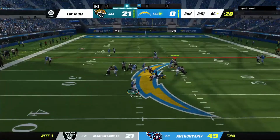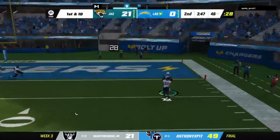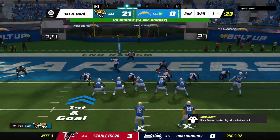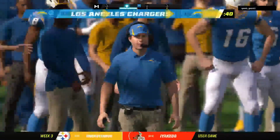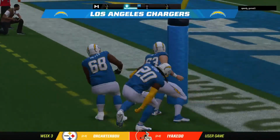Now throwing on first down here. Oh, he'll let one go deep for Higgins. And this is caught inside the 5. After the big play, a chance to finish now on first and goal. Henry will take this into the end zone for a Charger touchdown.